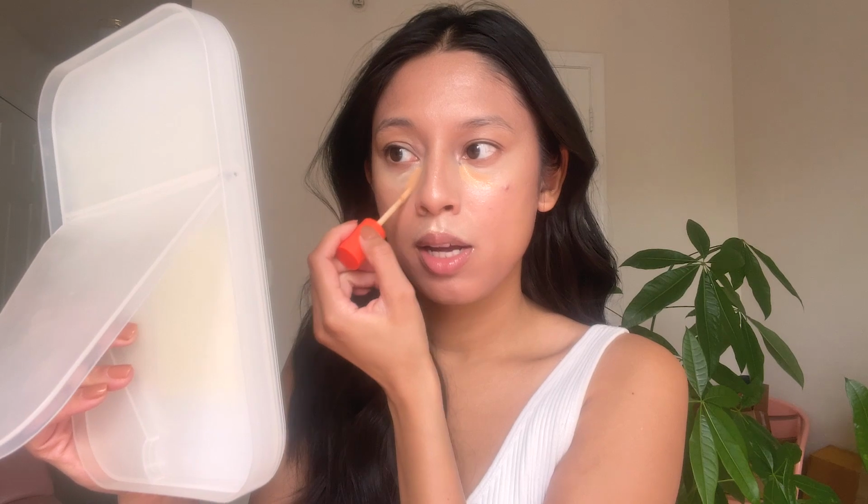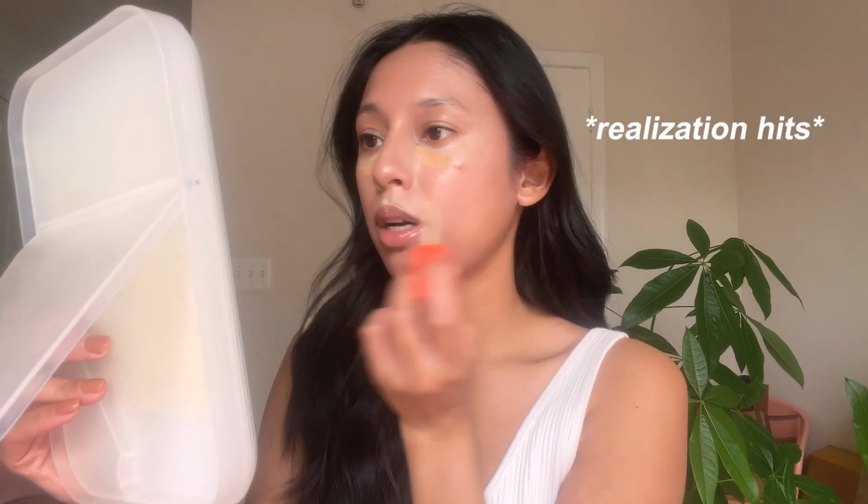This is the Kulfi concealer in the shade Extra Elaichi. It is my favorite concealer right now. It is just so perfectly toned for me at this time. It just really matches my skin tone really well. It's a little bit yellowy orangey on me, the undertones anyway, but it works perfect.